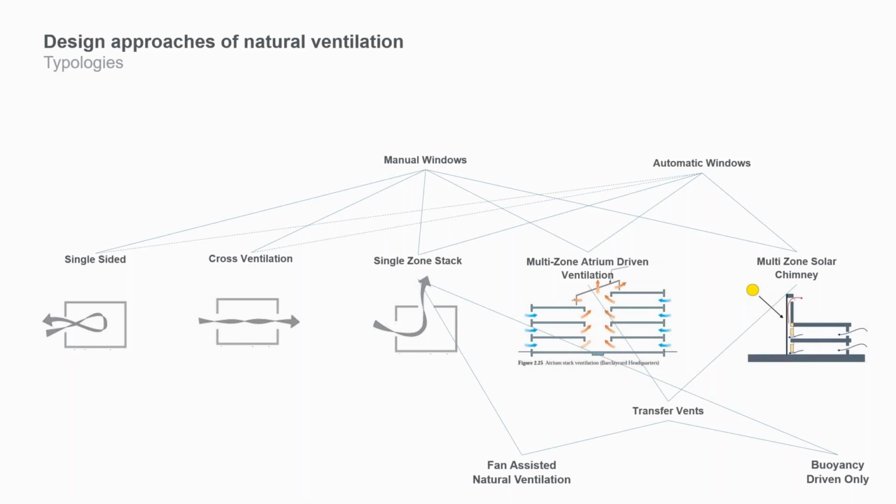The next one would be something like single zone stack. This would be where you have windows significantly higher than your intake windows. Maybe they're in the roof or near the roof on the wall.